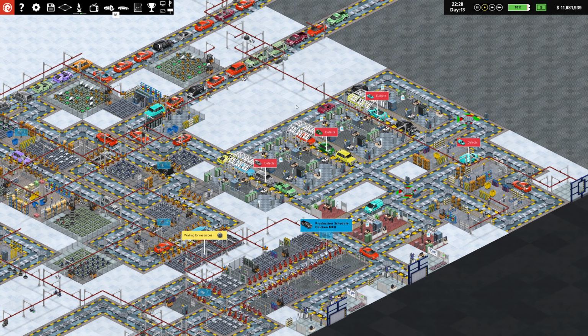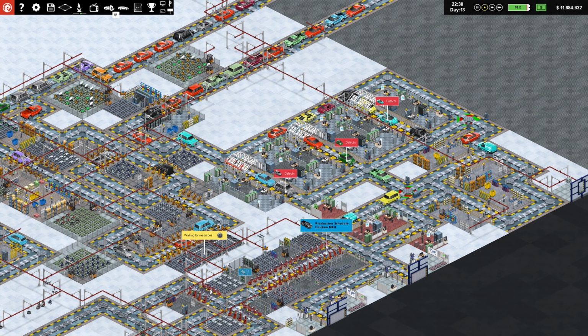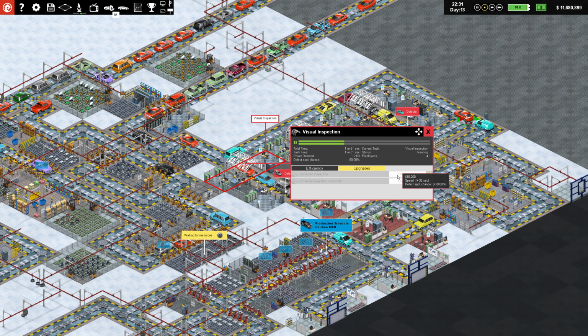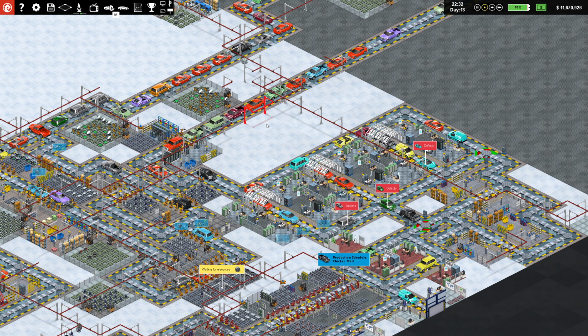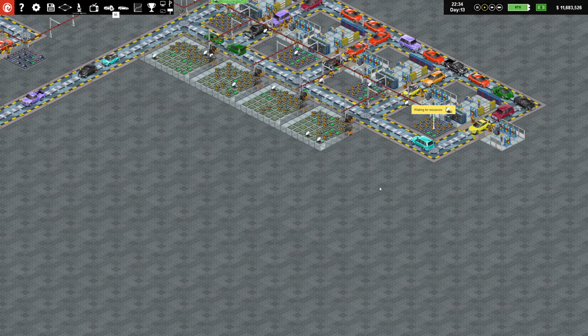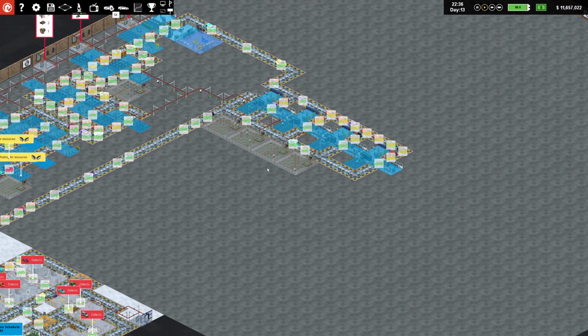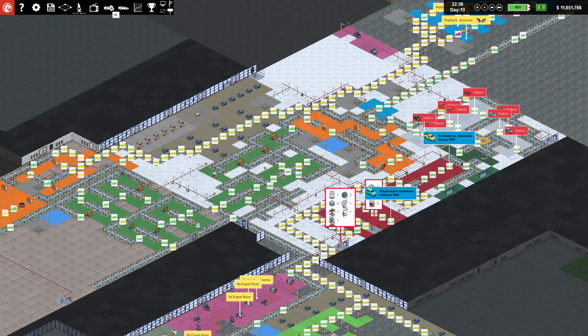Right. Are we able to cope with the demand that we've got coming in? I mean, visual inspection. I can't get any higher level of inspection, but even if I did, I'm not sure that I'd want that. I mean, certainly things look good. It certainly feels good.